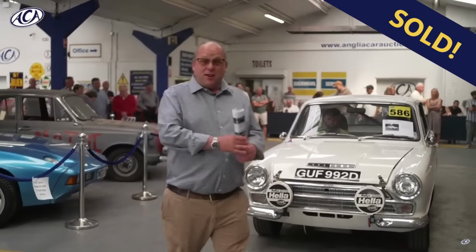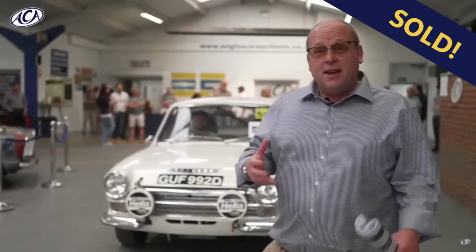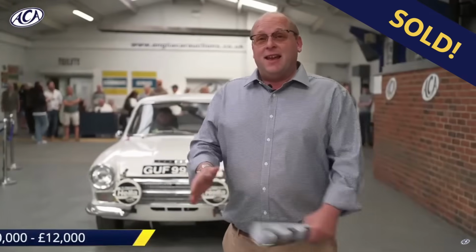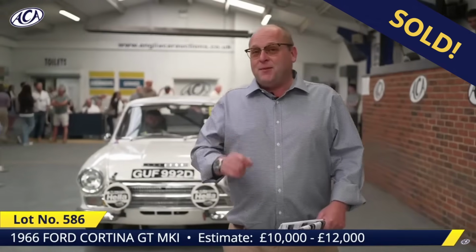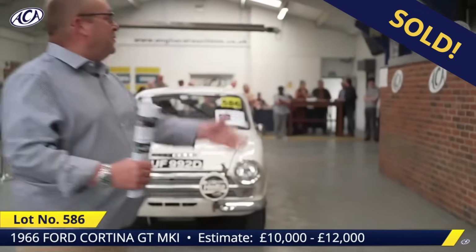This is a really, really interesting car. 1966 Ford Cortina Mark I GT. Lots and lots of interest. Is it going to stay in Norfolk? Could it be bought by someone in the room? Is it going to get bought by someone on the telephone or on the internet? We will see. So, over to you, David.